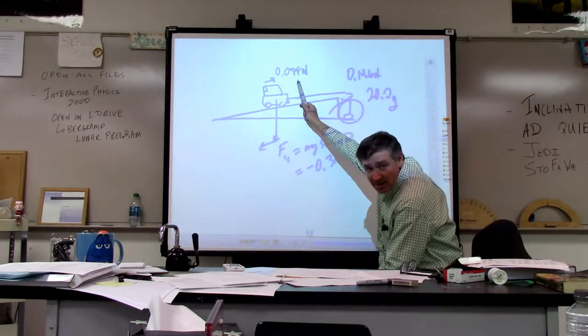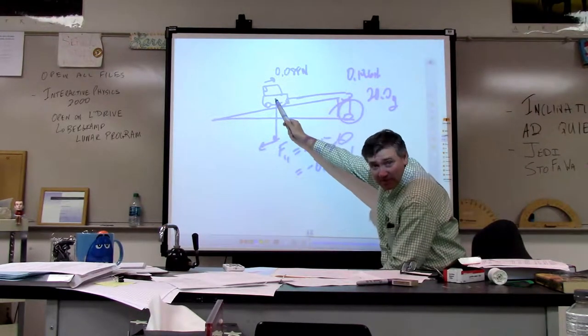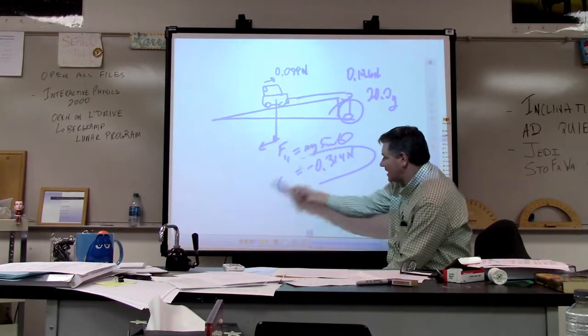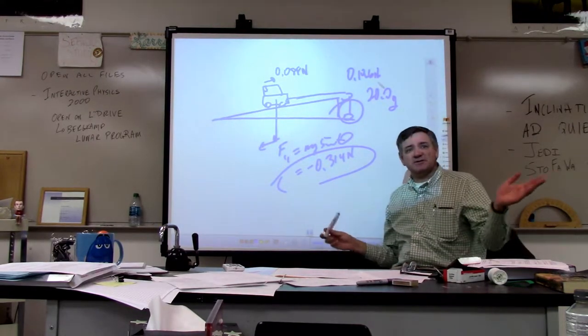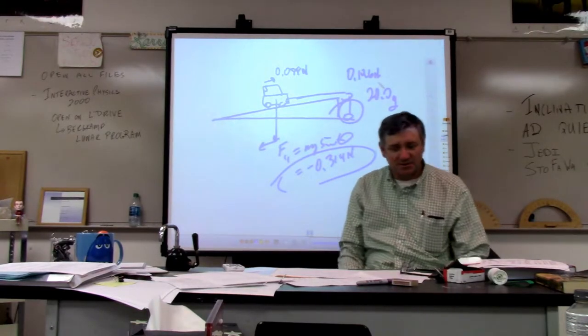I've got a 0.088 newton force acting up, created by the magnet. The only force acting down is this. This plus this plus this, there's your net force, divided by the total mass, there's your acceleration.